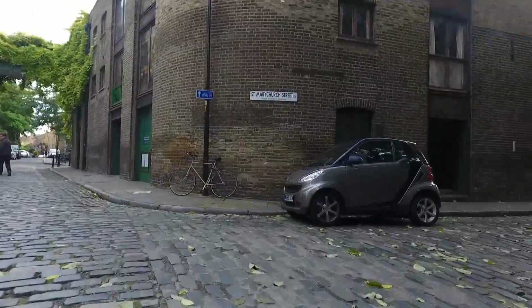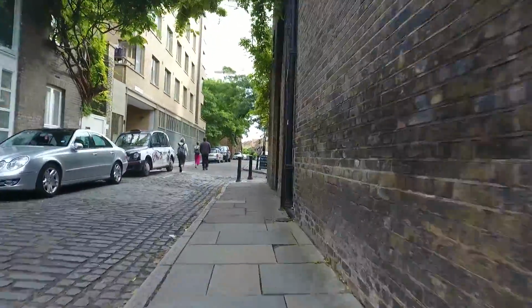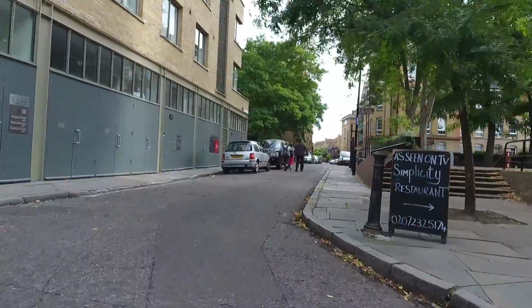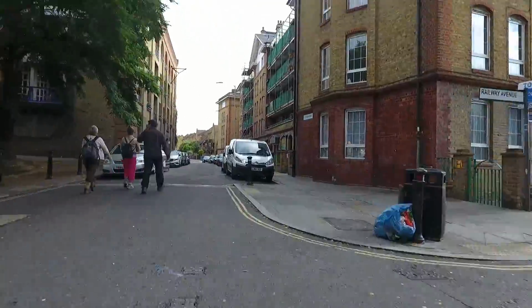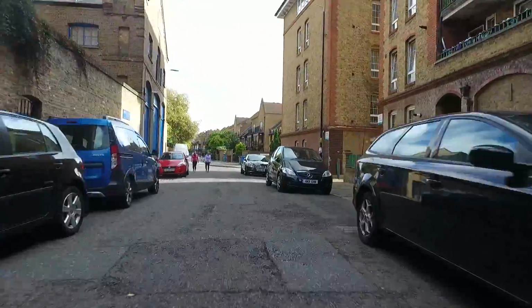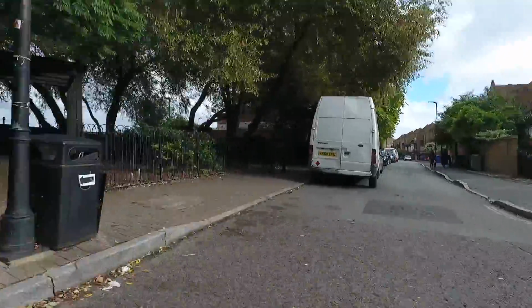These granite sets are not good for cycling, but they must be kept. This is Rotherhithe Street. Some of it is marked as the Thames Path, and some of it is marked as a cycle route. The riverside sections are intended for pedestrians, but cyclists also use them when they're quiet.